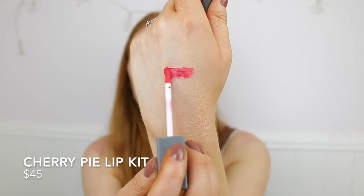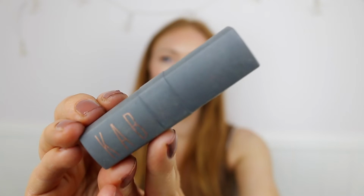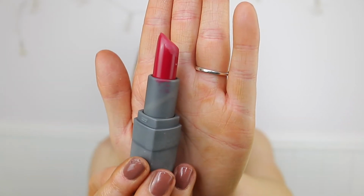You get the cream lipstick, you get the lip liner, and then also the lip gloss and the sharpener in it, so it is $45, so it is the same as the usual ones, but I know for a fact I'm not going to use it.